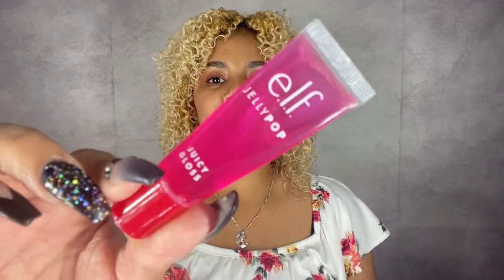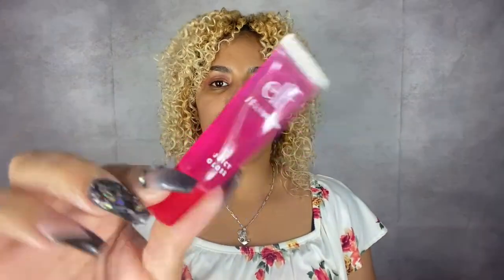It's this e.l.f. Jelly Pop Juicy Gloss. This stuff goes on so smooth, and it just keeps your lips hydrated. I'm obsessed with this. If I don't grab one, I grab the other one. One is in my purse, one is in my car.